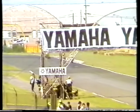Barry tucks under the bubble. What a tremendous battle between these two men. Can Barry do it? Just takes a quick look behind him, see where Spencer is, and tucks into the slipstream of Kenny Roberts. Kenny's pulled out about three lengths there.